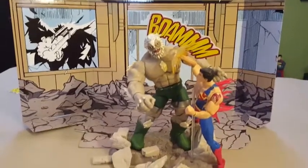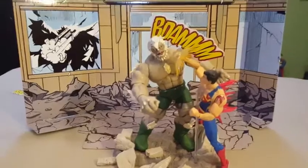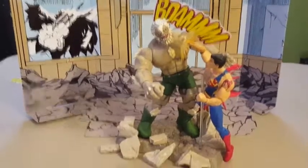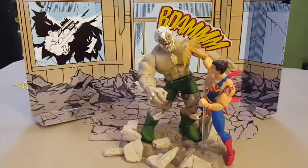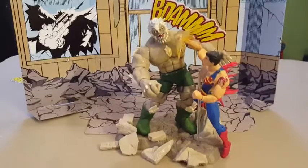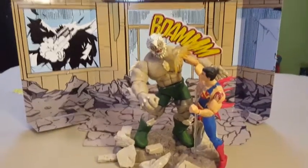So again, I mean, it looks really cool. A lot of display options. Again, the posability can be a little bit challenging on this, and when you get it right out of the box, make sure to loosen some of those joints up very carefully, because there's a possibility of some snappage there. But other than that, really, really awesome.